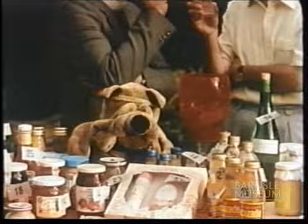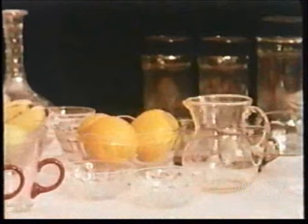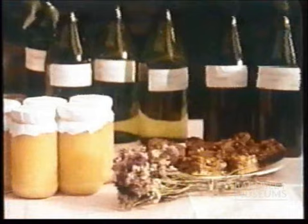A traditional setting. Timeless. A valued part of British heritage. Glass, in whatever shape or form, is and always has been part of our lives. Reliable, chemically safe, and reusable time and time again.